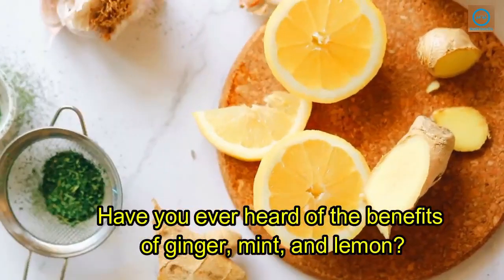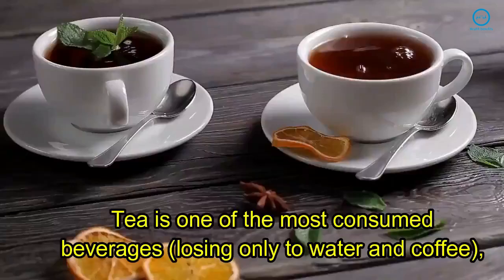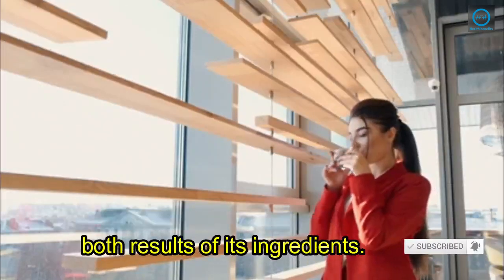Have you ever heard of the benefits of ginger, mint, and lemon? Did you know that these three ingredients make an excellent tea for your health? Tea is one of the most consumed beverages, losing only to water and coffee. And this is because of its comforting flavor and medicinal properties, both results of its ingredients.